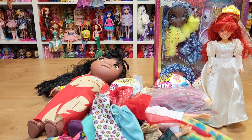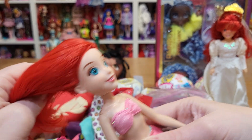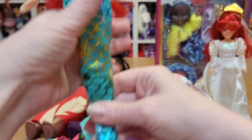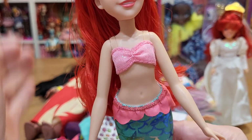Okay, and then also off of Mercari, I got a haul of some more Ariels. They had a bundle that was really cheap, like extremely cheap, like $3 or $4. So I got this Ariel. I think she's a Hasbro one. She has this really pretty fin and a cloth top. She's cute.